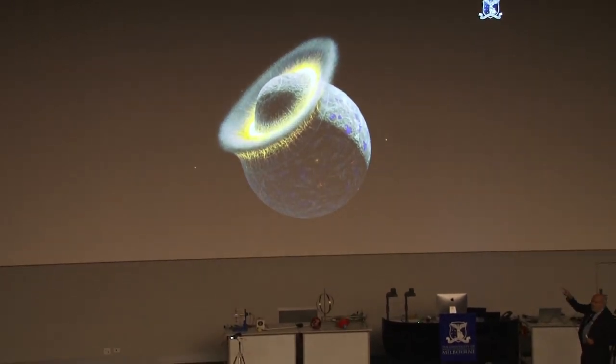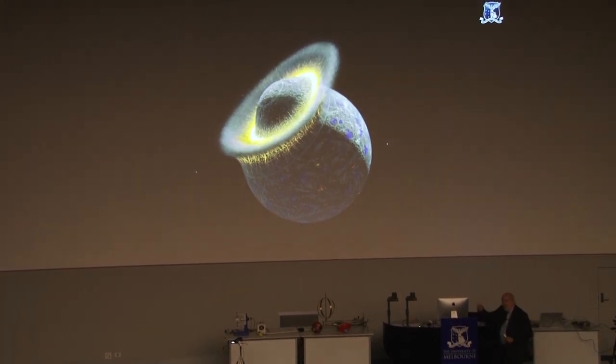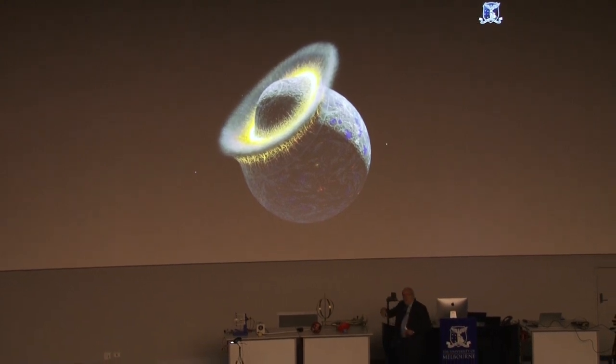So all these models have to be tweaked rather dramatically to explain why it is that so much of the angular momentum is carried by the Moon and not just the parent object, the Earth.